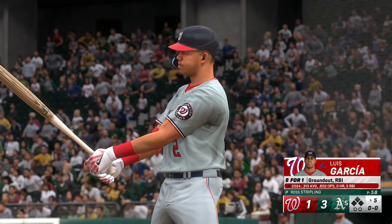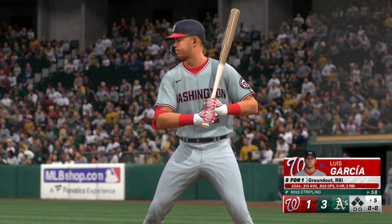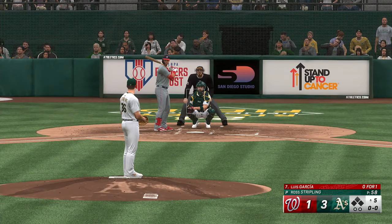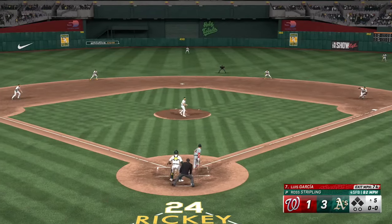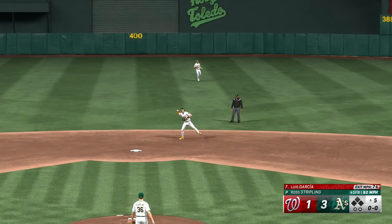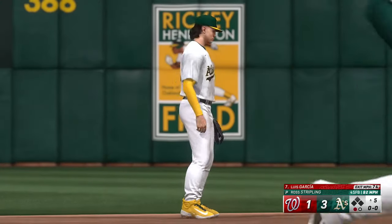Back here in the East Bay, we go to the top of the fifth. Now it's the second baseman, Luis Garcia. Yeah, the right hander back to work. Ground ball up the middle, Geloff tosses to first, and the leadoff man is set down in their half of the fifth.